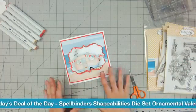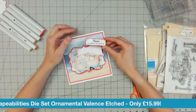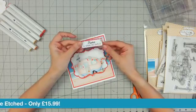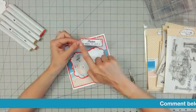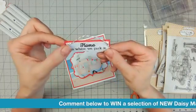A little bit of that curve that it should have. Now lastly, I've already done this, but this is a sentiment from the stamp set. So home is where we park it, which I love. So matted that onto that red, and I've also then added a little bit of twine, just tied in a knot. Hope you can see that, just tied in a knot on each end and just glued in place.